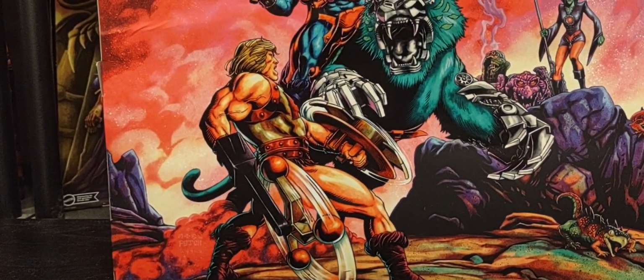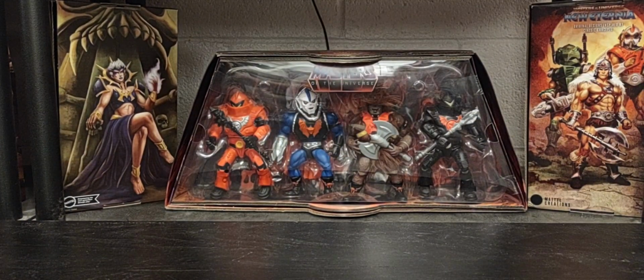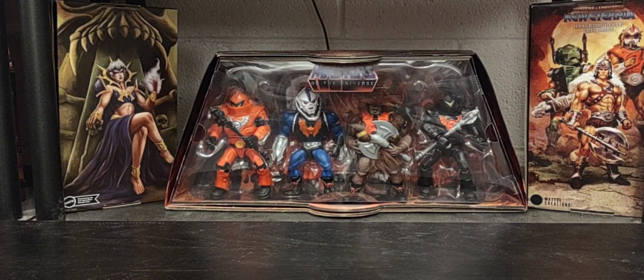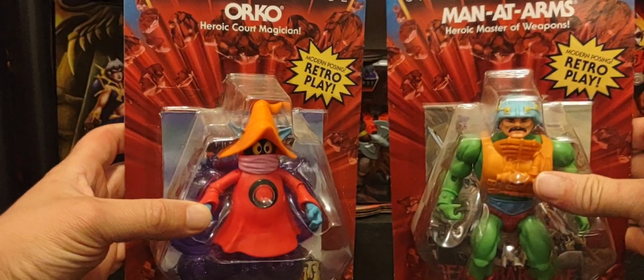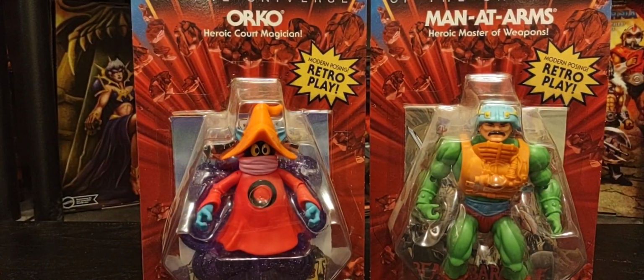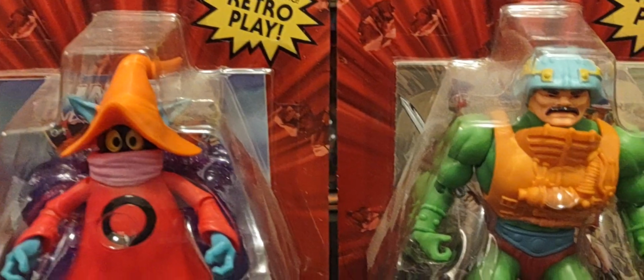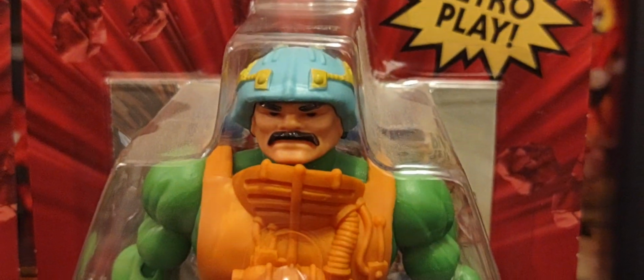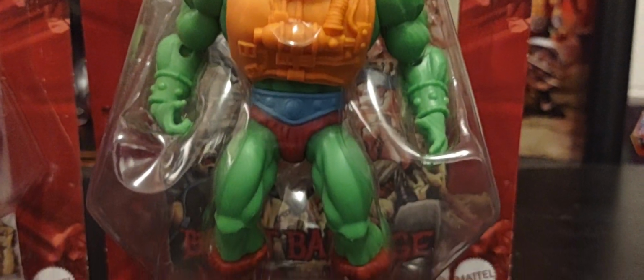All right. And finally, I'm going to do a double pack here. I'm going to bring out 2020 Orko and Wave 1 2020 Man-at-Arms. And some of my standout figures that I love. I like the fact that we finally got that mustache Filmation style Duncan right there.